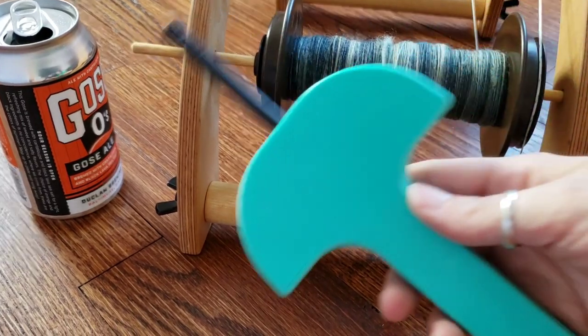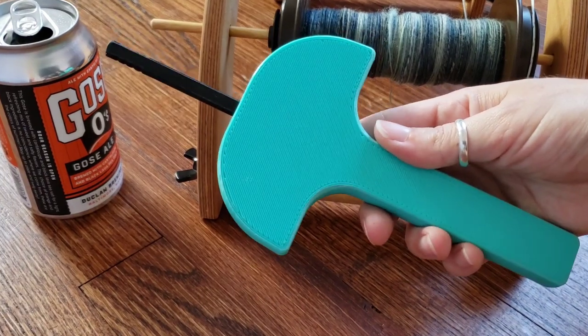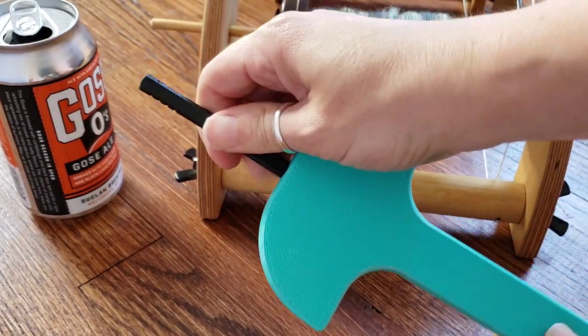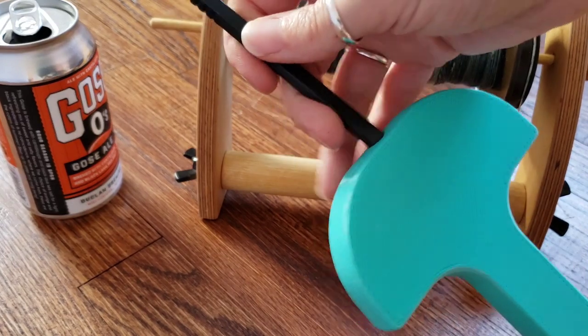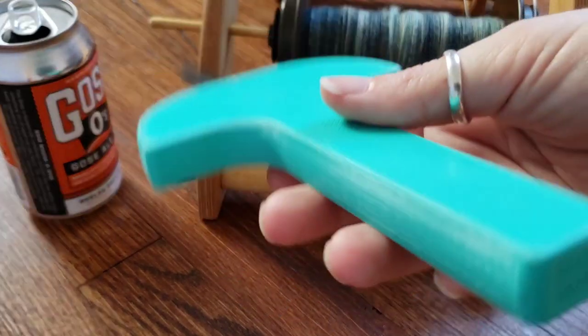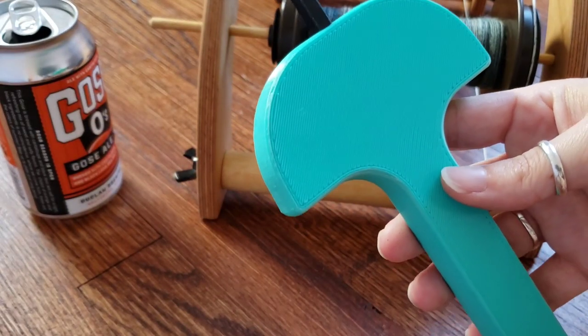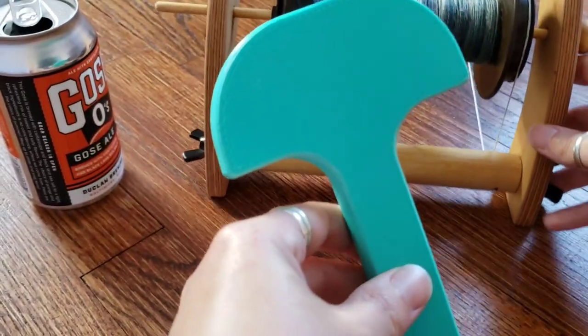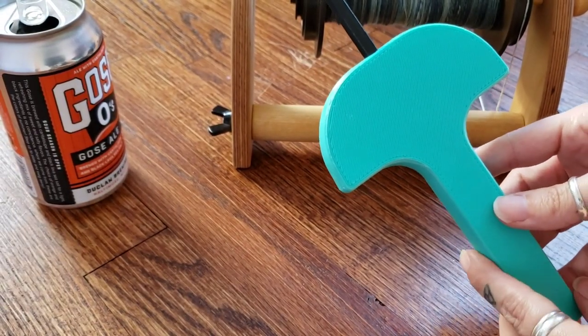This is my Andean plying tool. It is 3D printed. This part comes out here, like this. It's made by TurtleMade. I'll link their shop below. It's probably going to be a little hard to show you guys in the whole frame, because I'm kind of reaching.